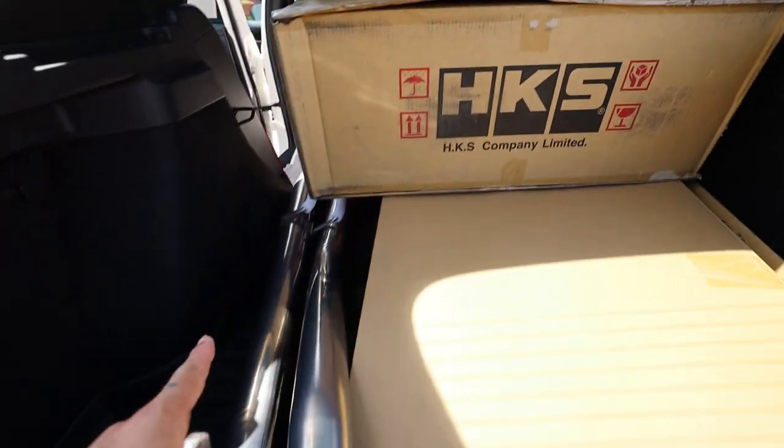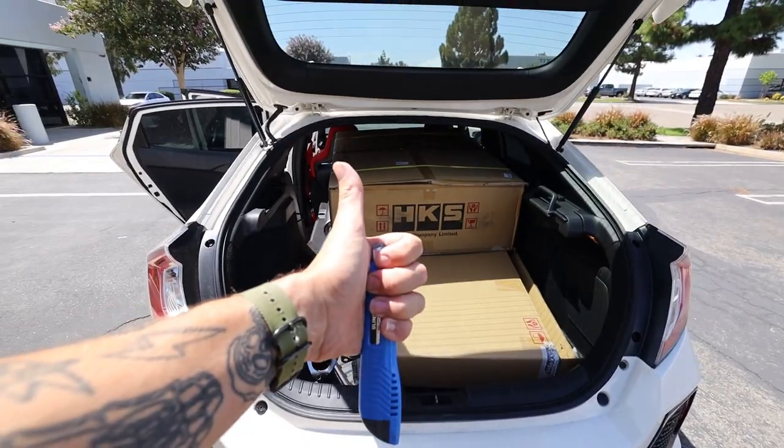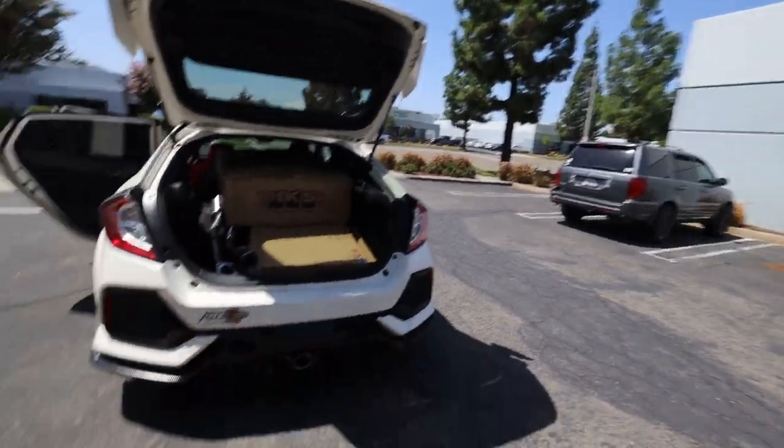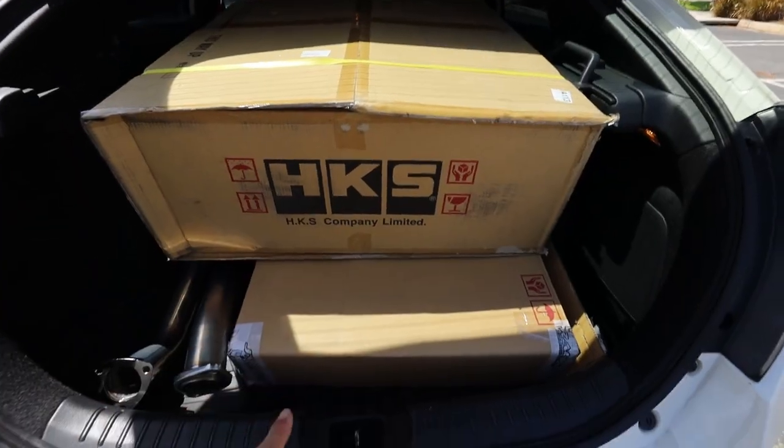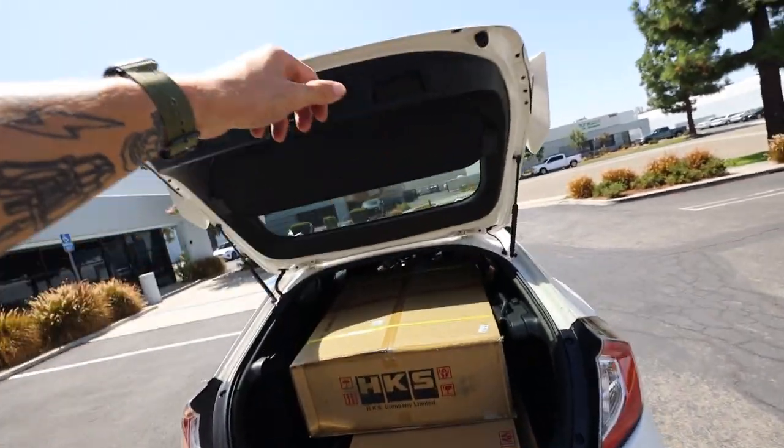We fit the exhaust and our J's Racing part. Good to go. What do you think, RJ? It all fits. Tetris. Super pumped. Now, I'm not sure what we're gonna install today. One of these is getting installed. Super stoked that it all fit in the Type R. She's already coming in use.